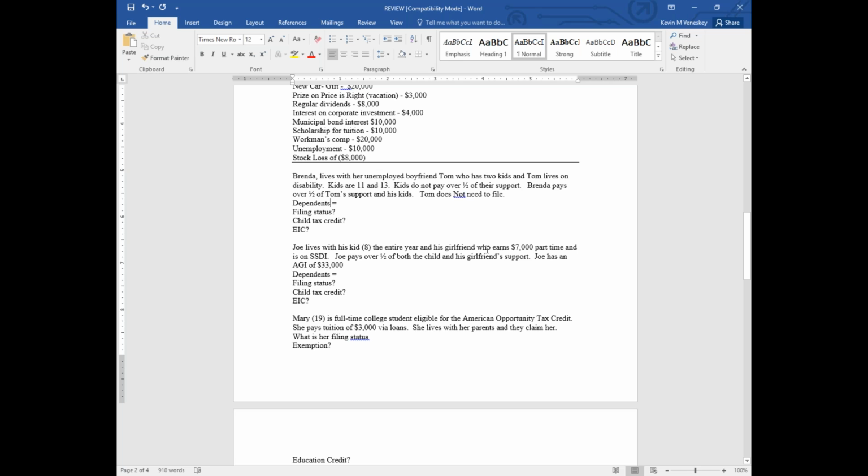The key with this one is the girlfriend makes over the gross income threshold. Therefore, he cannot claim her. He would only be able to claim his 8-year-old kid. So dependents, yes, he can claim 1. Filing status, he can claim head of household because it is a relative of his that he's claiming, his son. Child tax credit, yep, we can take that, and we would be able to take the earned income credit as we are within the thresholds for both.